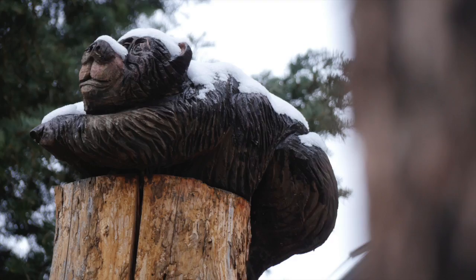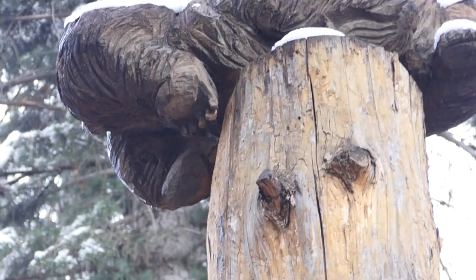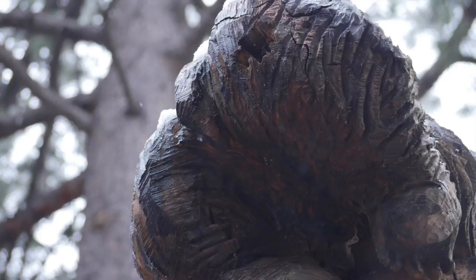And the next-door neighbor is kind of like me. He's an irascible old bachelor. They had me carve three X's and O's on the butt of the bear that faces his window. So it's got a lot of good old hillbilly folklore to it.